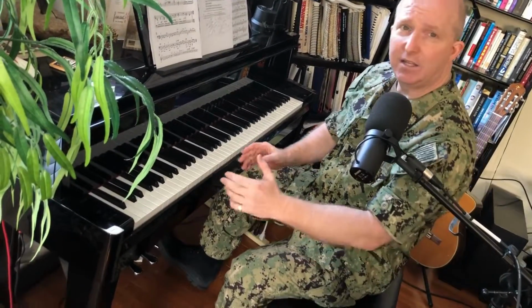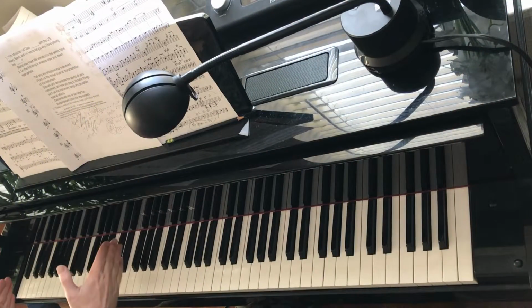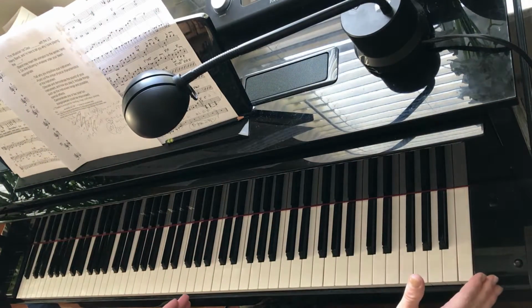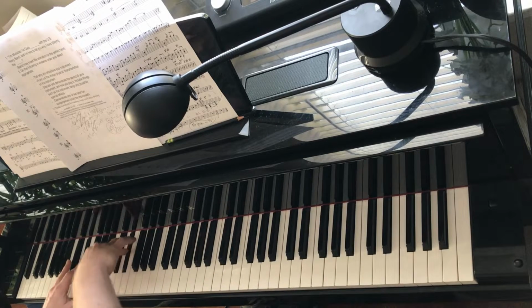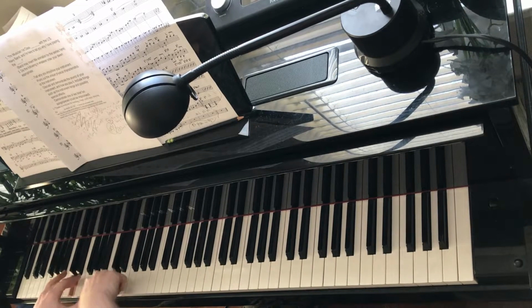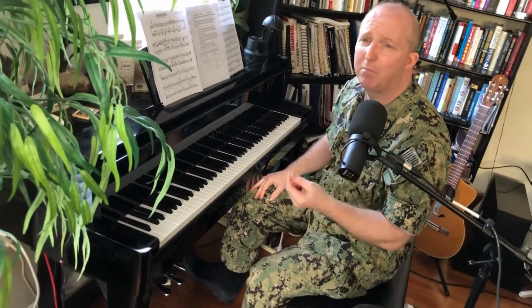Let's get started. So the piano has 88 keys and 3 pedals. Now, I like to think of the keyboard in terms of 3 sections: the low section, the middle section, and the high section. Here's what the low section sounds like. That's where the bass notes are. That's where the low frequency items are. For example, bass and bass clarinet and trombones and other low instruments are going to play there.